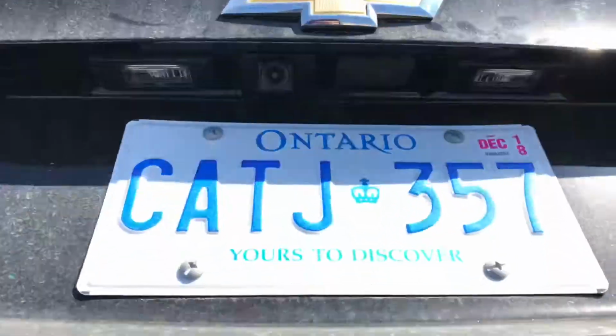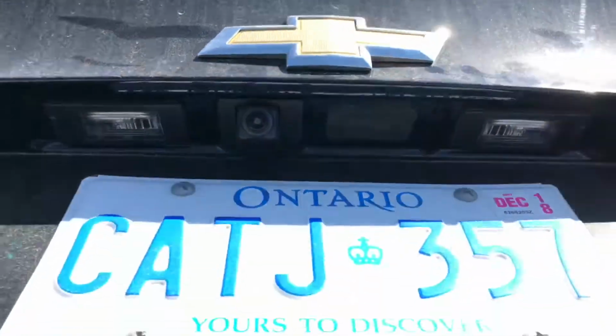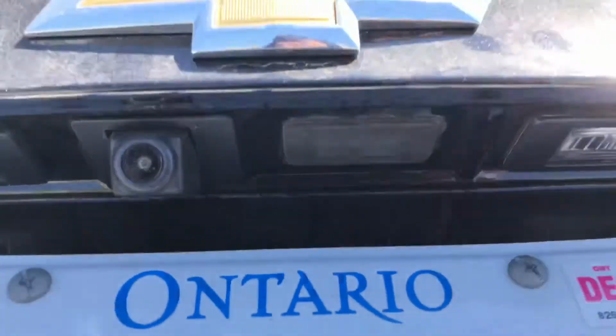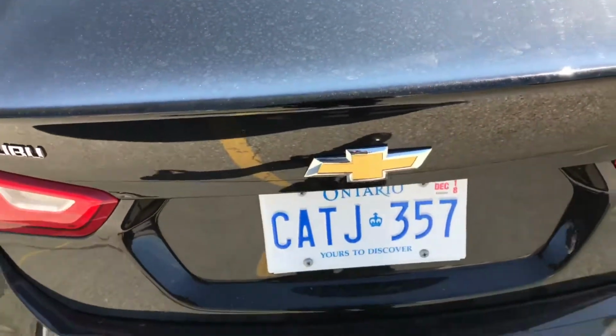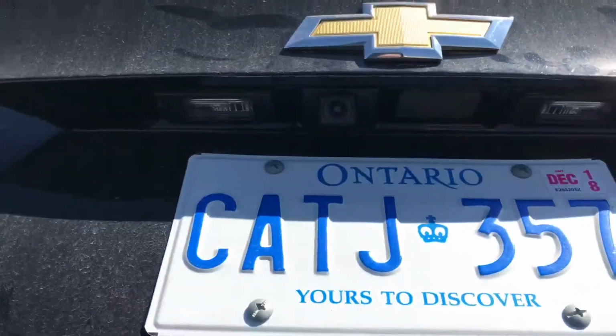Reverse camera located on the bottom there. Quite a large trunk space, lots of room for cargo. You have levers to pull down the seats on both sides here. The trunk also has a release latch on it, right underneath here. I'll show you that real quick. Just reach under here, push, and it opens.